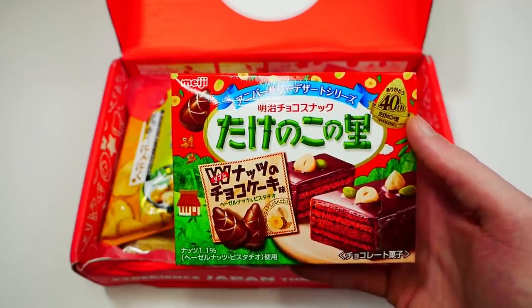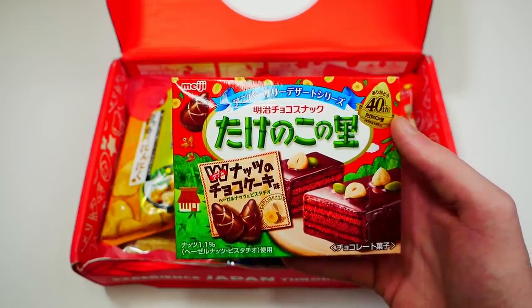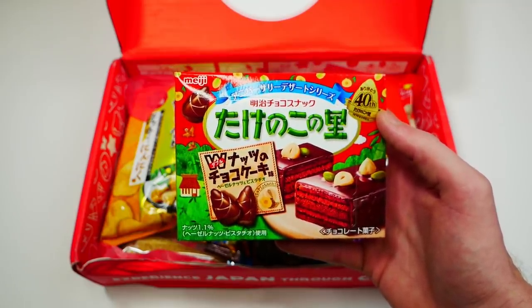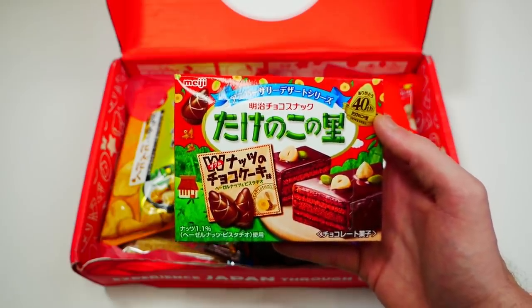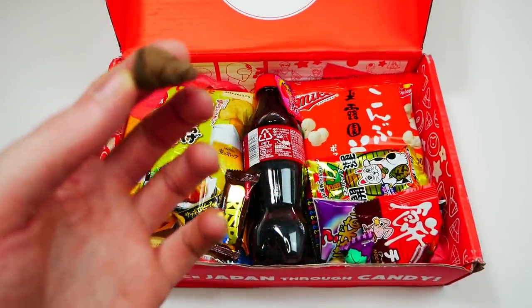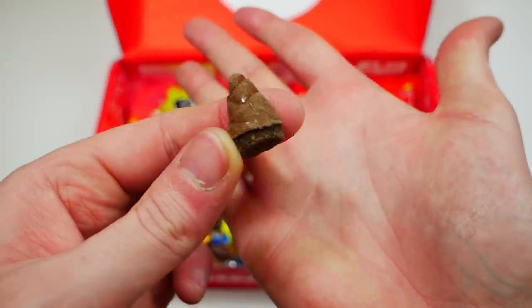This is Takenoko no Sato Village Double Nut Cake. In celebration of 40 years, Meiji released this limited release version of the oh-so-popular Takenoko no Sato chocolate-covered Japanese biscuits shaped like bamboo shoots. Opening it up, let's see what they look like. A little hard to tell. Wow, okay. So they do look like the other ones that I actually got in the other crate. Kind of interesting. Let's try it out.